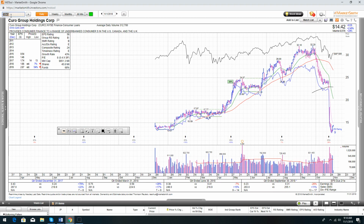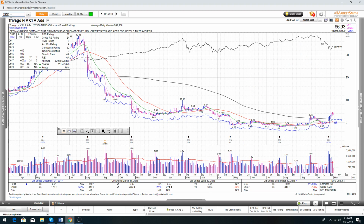I'm going to show you one that, unfortunately, I misplayed. Trivago is one I've been talking about for a while. Now, I did have a trading plan. I bought in here. It moved up. I said, I'm just going to hold out for greater gains. It came down and it broke the 50-day moving average. I got out for a small gain. It's very unfortunate. The Curo one worked out.